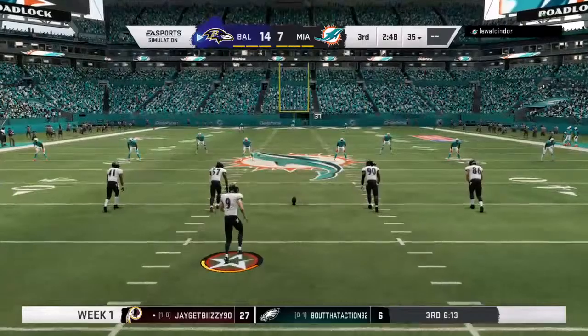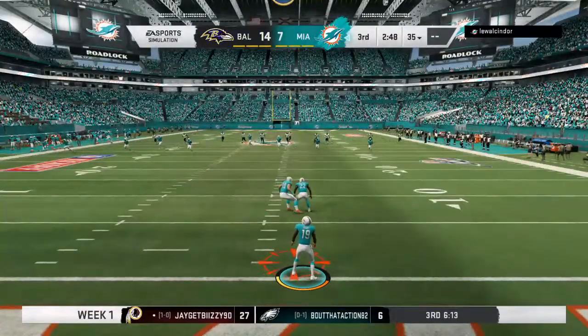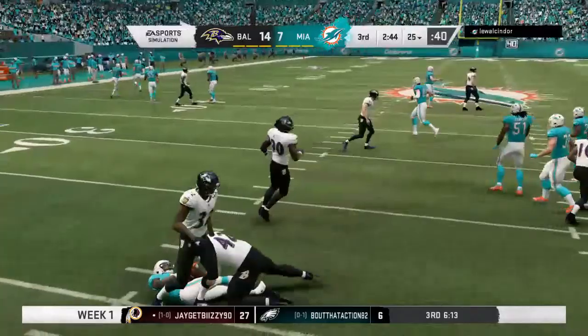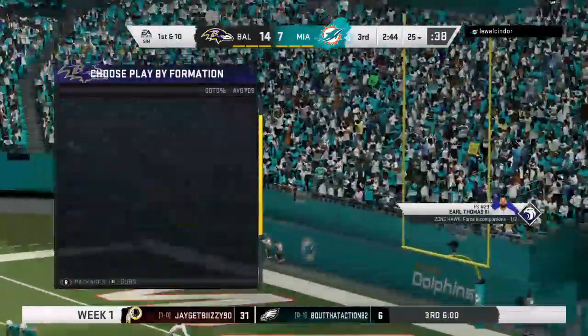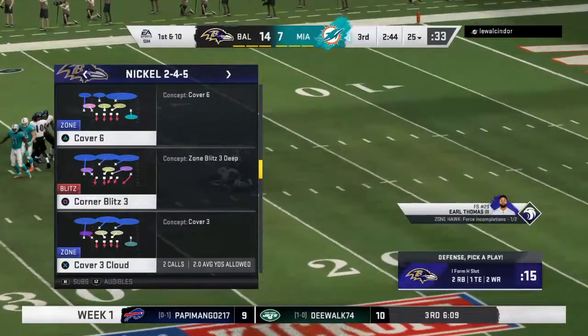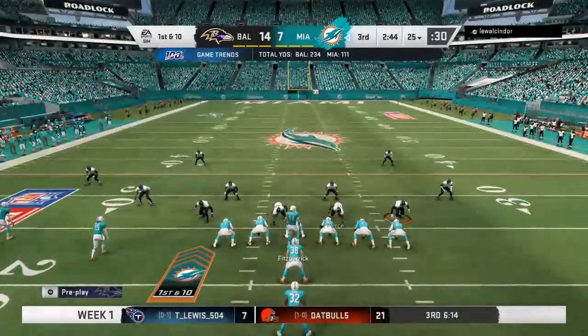Tucker now kicking the ball. This will be taken in at the 1. And not a bad return here. He gets it out to the 25-yard line. The Dolphins take over, first and 10 at their own 25-yard line.